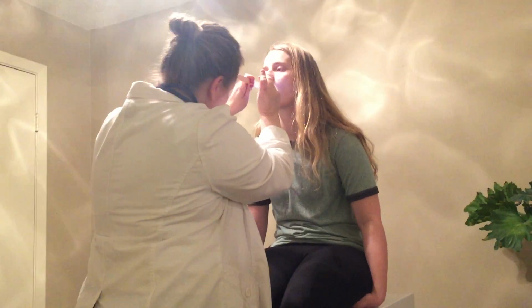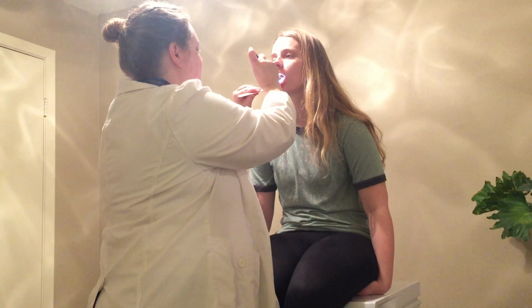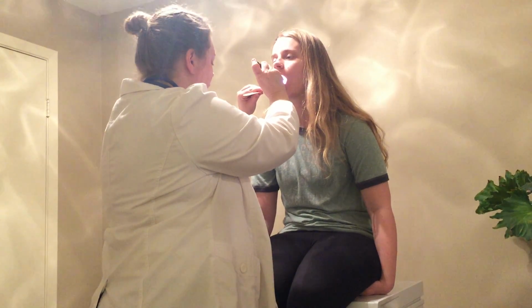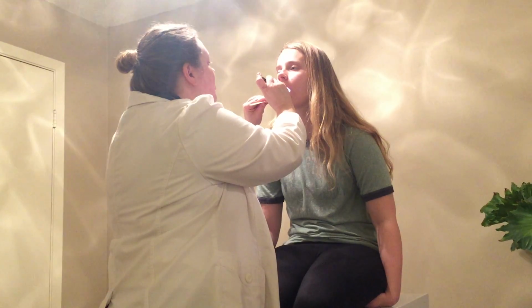All of your teeth appear to be there. They're white. They're in good shape. I don't see any receding of your gingiva. Your tongue is covered in the papillae. All the way. Okay. Open up more and go back.